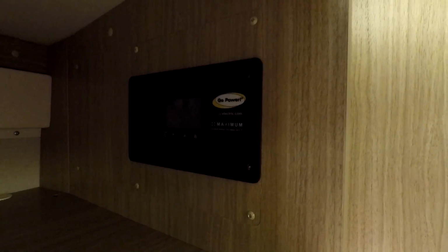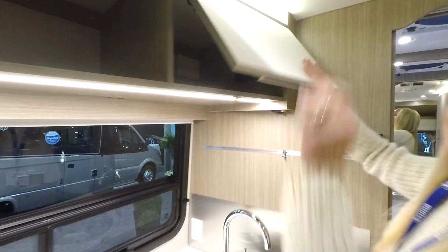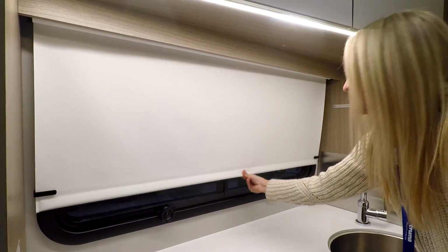You might think that's a weird place, but you really don't do much with that solar charge controller. It's kind of just informational. So it's not something you're accessing every day. No, it's not like a pump switch.